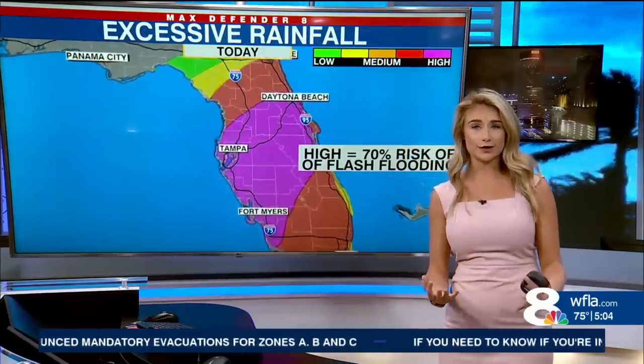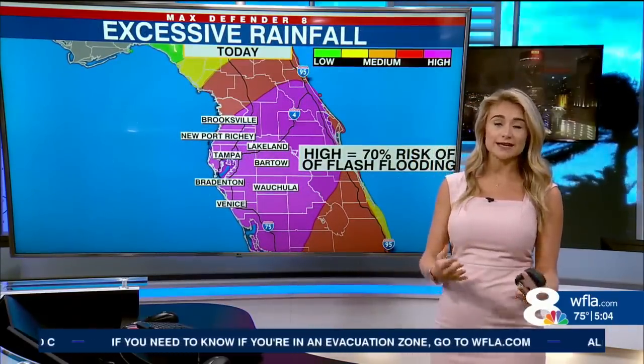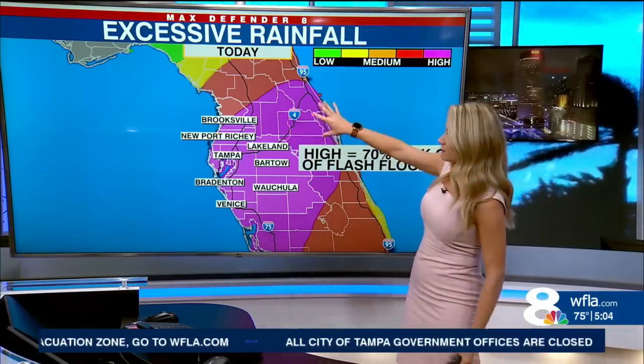Then you put on the gusts. So these are the quick bursts of winds. 45 mile per hour gusts. That's tropical storm force there in Venice. Sebring, 35 miles per hour, 26 in Winter Haven and Bartow. So certainly things starting to get breezier. We've been dealing with the rain, but now that rain is going to pick up in intensity and last all the way through tomorrow morning as the system kind of moves through our area.